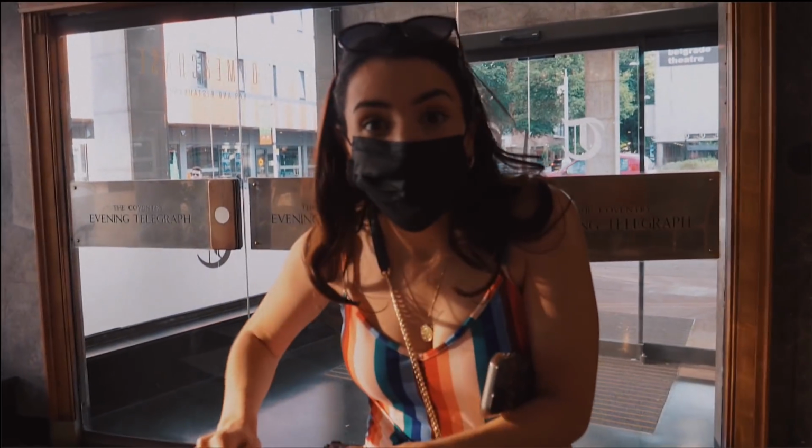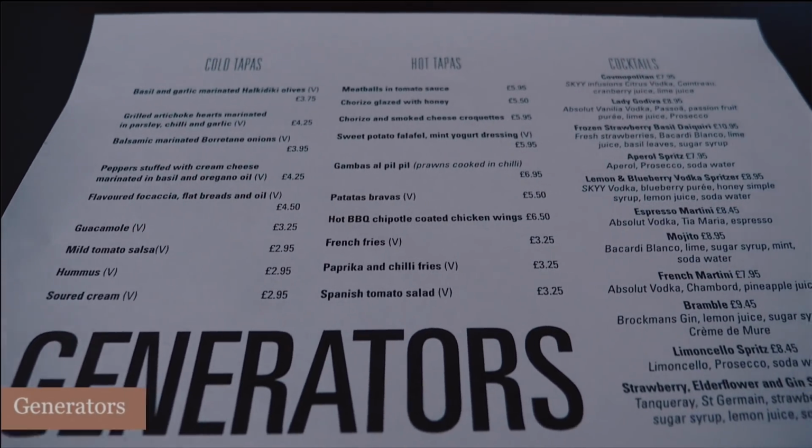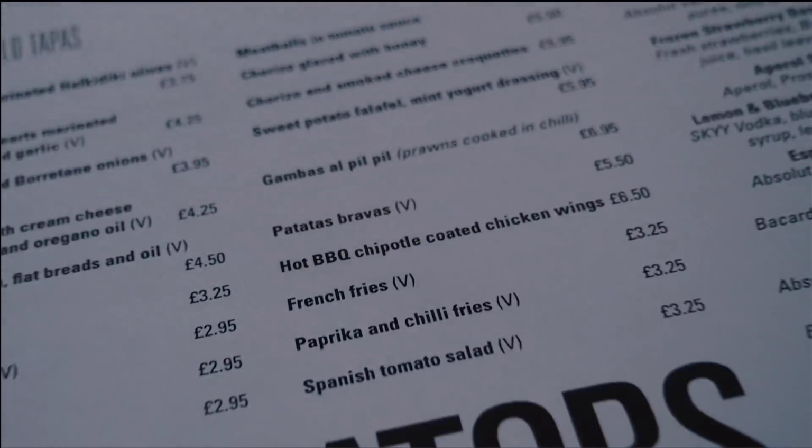I don't know why I brought a coat. Oh my god, at least it's nice and AC in here. Oh my gosh, everything sounds incredible. Also, look who I'm with. There she is. Look how beautiful she is. Oh, stop. We're here to enjoy a rooftop dinner and drinks. I'm so excited. I had no idea this existed, and I live like 20 minutes from here, so here we go.